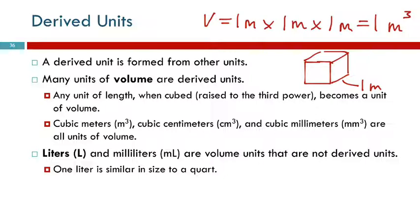So meters cubed, centimeters cubed, inches cubed, those are derived units of volume. Liter is also a unit of volume, but liter is not a derived unit. Liters and milliliters are usually used for liquids, like you would use ounces or gallons. 1 liter is similar in size to a quart. Everybody should be familiar with how big 2 liters is, right? A 2-liter bottle of soda is 2 liters. So that gives you an idea of how big a liter is.